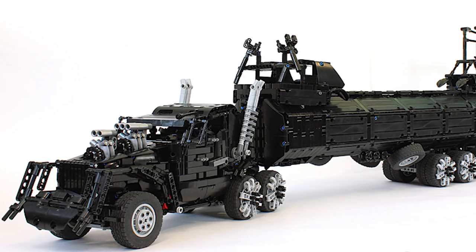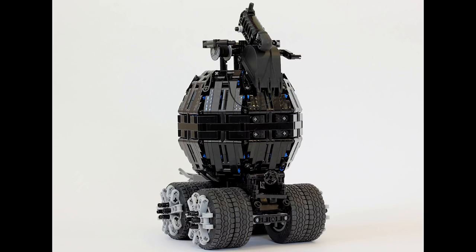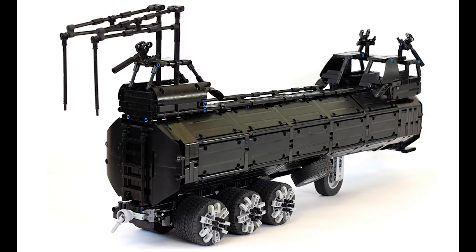Kirill Mazurov is the original builder, and we've seen so many War Rigs and Giga Horses and all the other Mad Max vehicles built from LEGO system bricks ever since the movie came out. I mean, this really captured, I think, the creative minds of a lot of builders, but this is the first time I've seen such an awesome Technic detailed build vehicle like this.